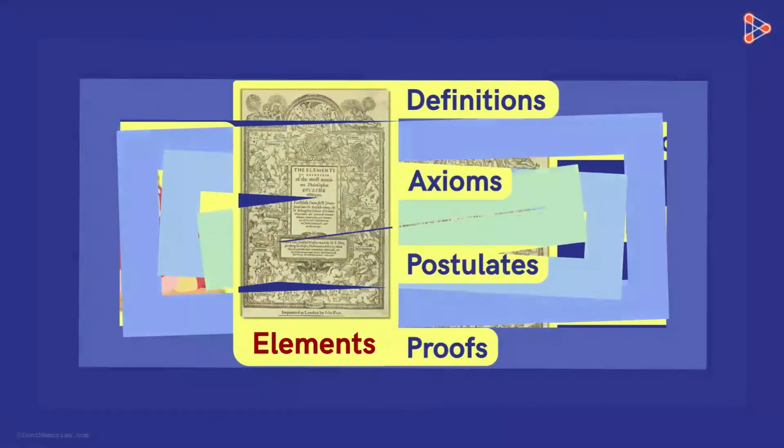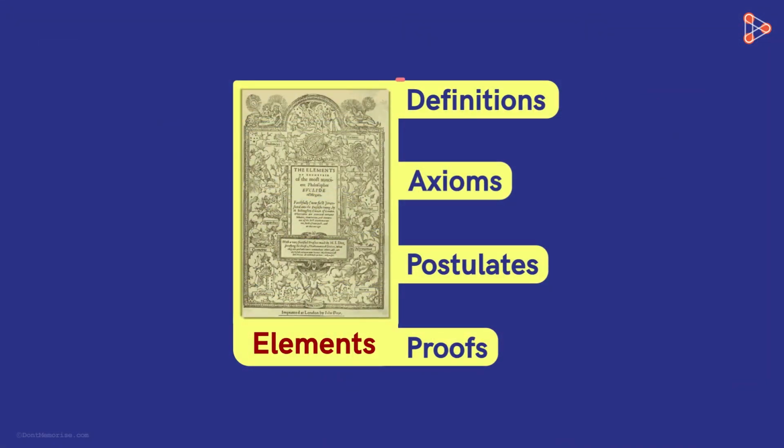So in the next lesson, we will learn about some of the basic definitions in geometry that Euclid put in his book named Elements.